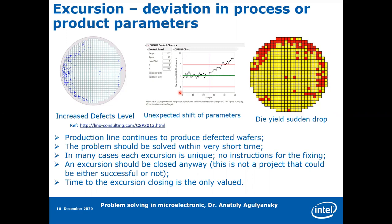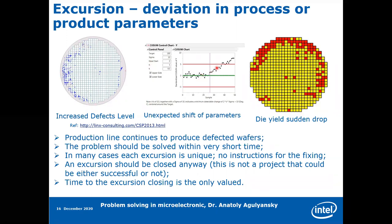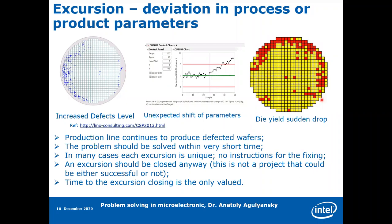Excursions happened. An excursion, in our case, is a deviation from process or product parameters. It could be defects, an elevation of defects. It could be an unexpected change of some parameter that runs out of control limits. It could be a sudden drop of die yield.